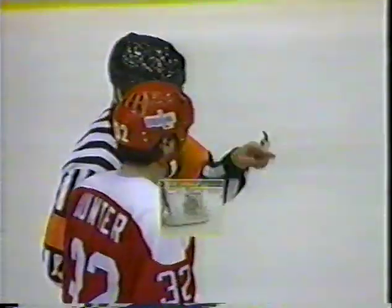Ciccarelli is so dangerous coming out from behind that net. He scored a goal in overtime for the Capitals in their previous series with the Rangers to win a game, and same play, coming out and then just turning it right back to the net. No goal. The whistle had blown. No goal. And you could see it was still on the line when they came in and jammed it in after the whistle had sounded, so the goal does not count.